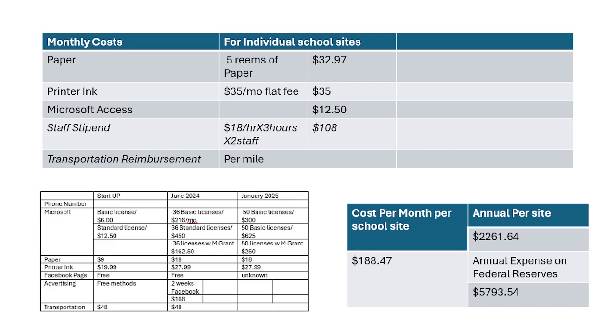And if the school district recognized the PTA, or if there was a PTA that covered 36 school sites, however you want to put it, it would be $5,793.54 a year to provide 36 sites with 36 emails for parent involvement money, and/or 36 emails, printing paper, and staff to support functional parent teacher organization meetings every year.